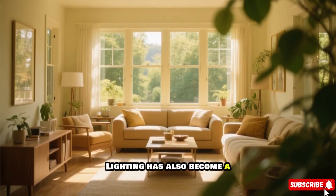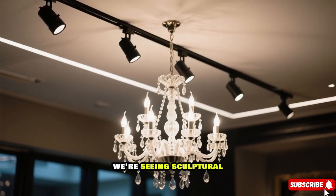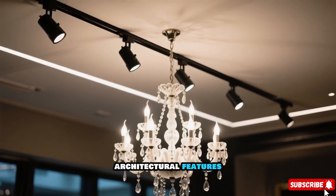Lighting has also become a major focal point. Forget boring fixtures, we're seeing sculptural, high-end chandeliers and minimalist track lighting that highlight the home's architectural features.